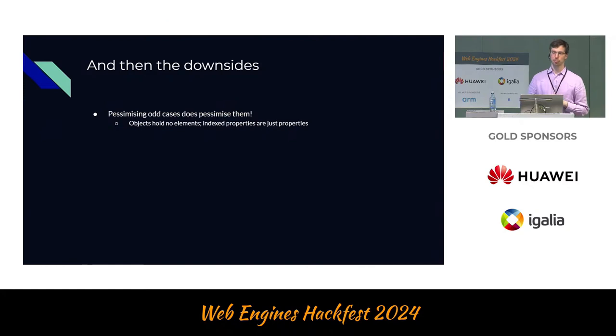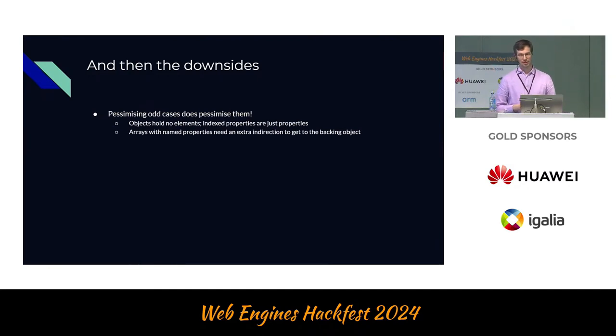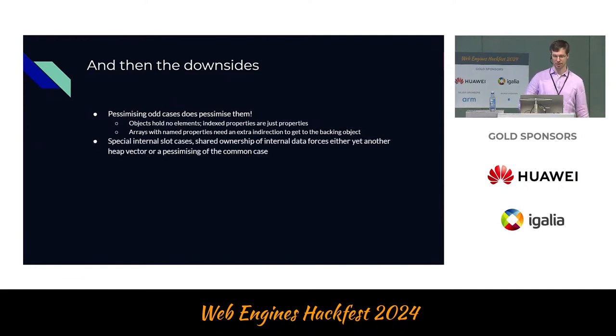So if you do object keys on this, then I will need to check that you don't have any indexed properties there before I give you the object keys list. And of course, if somebody's doing their own array-like object, it's going to be slow. Arrays with named properties need that extra indirection. If you're putting named properties in an array or array buffer, they're going to the backing object and not to the array itself.